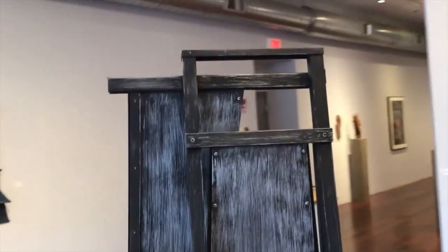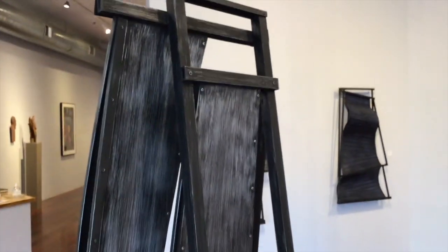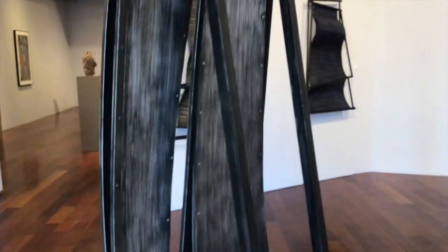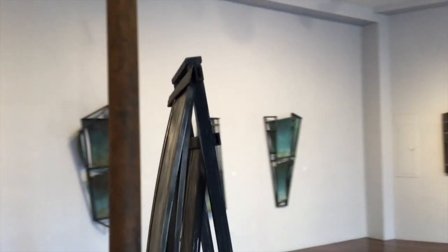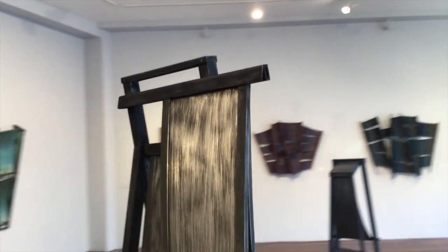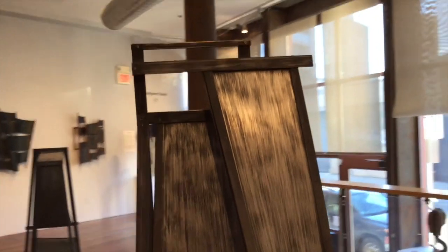This one is about my height, actually. So it's interesting to see something referenced to the human size. But talking about architecture too, I think a lot of architecture that we see nowadays is so large and imposing. We've kind of lost a lot of human scale.